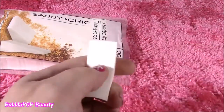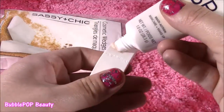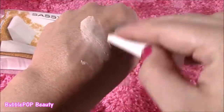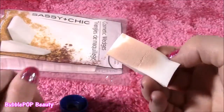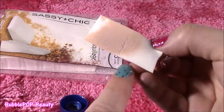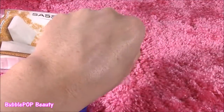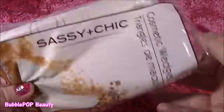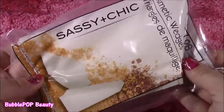Really soft. And if you're not sure what to do with these, you just get a little bit of your cream foundation, put a little on the wedge, and smooth it right onto your face. And it's a great way to apply it. And usually I don't keep these. After I use them one time, I just pop them in the trash, take out a new one. See how it just blends the makeup right in. This is perfect because you get 28 of them. So pretty much will last you a whole month if you do your makeup once a day.